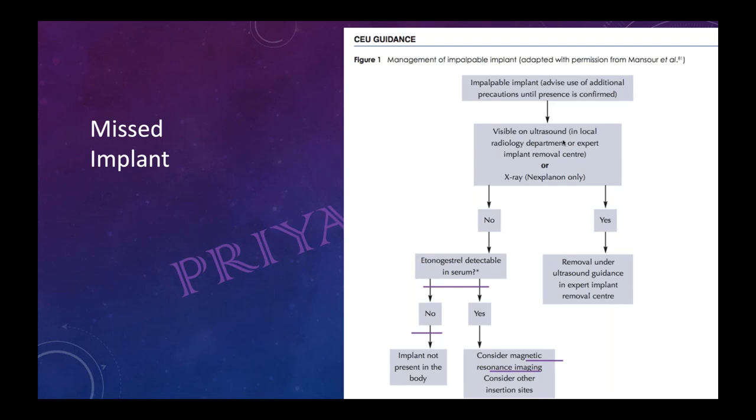Now, if the implant is visible, then you can remove it. An expert person can remove it. You will not remove it, I will not remove it. Only experts will remove it under ultrasound guidance. But now, this time is important: you are not able to locate it. If you are not able to locate it, then what will you do?